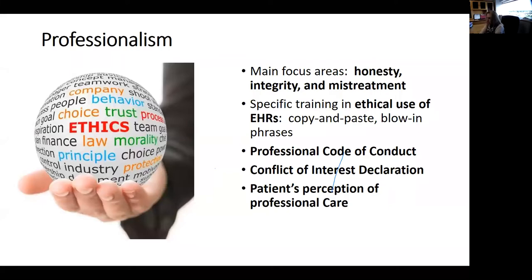With regard to the ethical use in EHRs, now ACGME and CLER really frown upon the copying and pasting of notes from day to day, progress notes or blow-in phrases. They want to make sure that each person that sees the patient actually attributes their own observations and their own physical findings with regard to that patient in their own note. So please avoid copying and pasting.